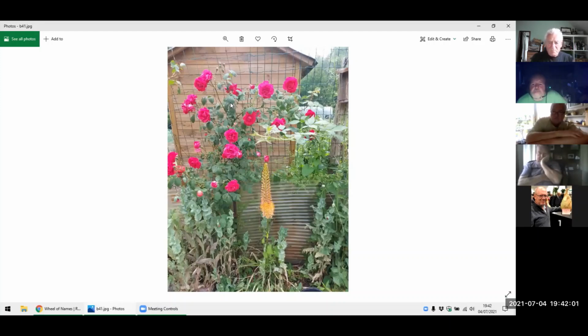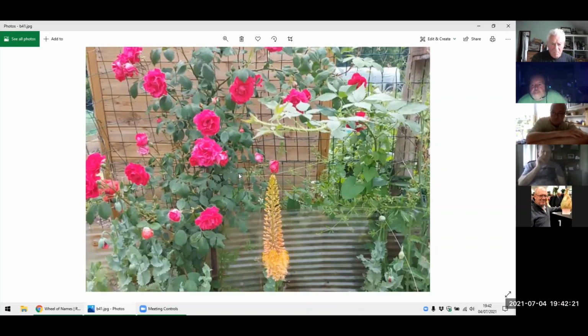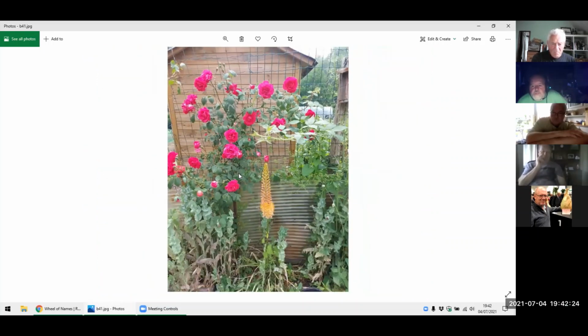That's another rose, Red Riot, and in front of it is something called Cleopatra's Needle, Etheranthum or something, and it's supposed to be about 2 meters tall, so about 7 foot. And they say the first year it makes a great abundance of leaves like grass, and then the second year you get a flower. Well, this is the first year I got that, so I don't know what's going to happen with it.